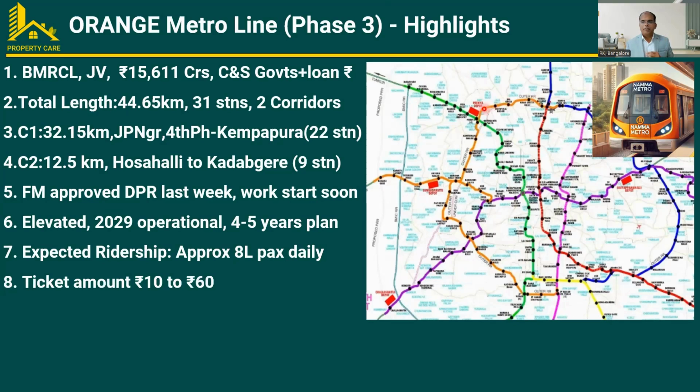And the ticket size is between 10 to 60 rupees. It depends on the destination where you get down, and it will vary depending on that. The travel time for corridor 1 is 60 minutes and 30 minutes for corridor 2.